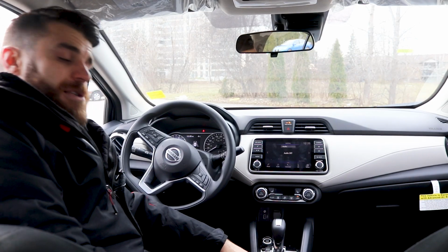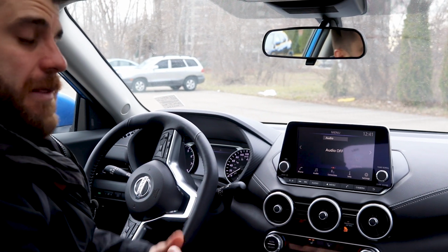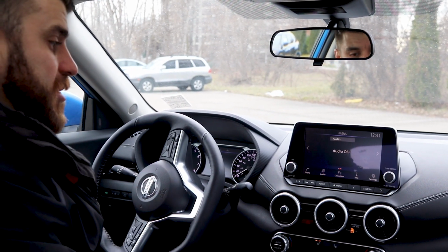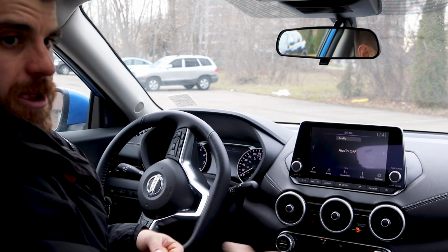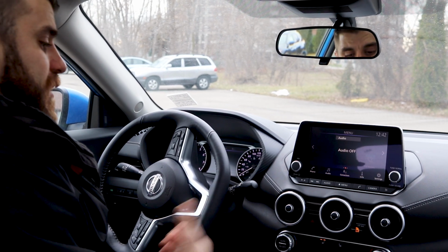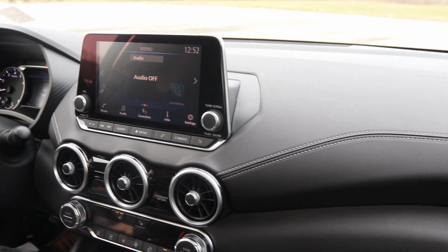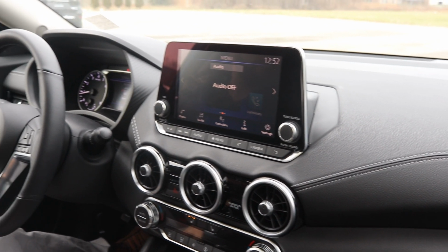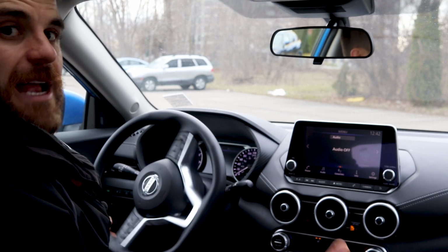Let's compare it to the Sentra. The second I jump into the Sentra, I already feel like it is higher end on the interior. This one, you're gonna come with the nice sporty vents. You get this premium gray and black and white stitching, which does make it look higher end. It just overall is a more comfy interior. The seats are softer, all the surfaces are softer, so I would prefer the interior of the Sentra a lot better.